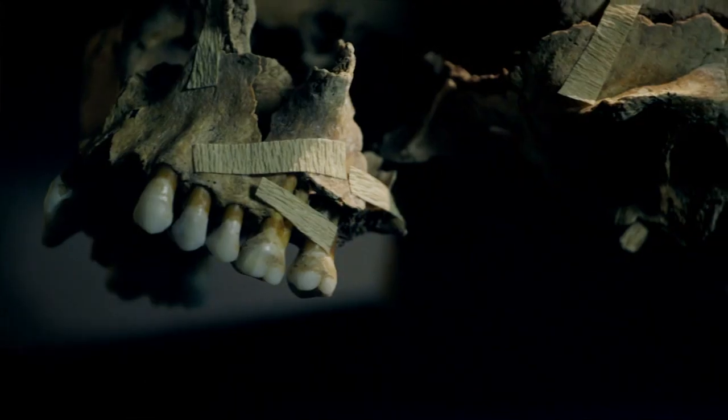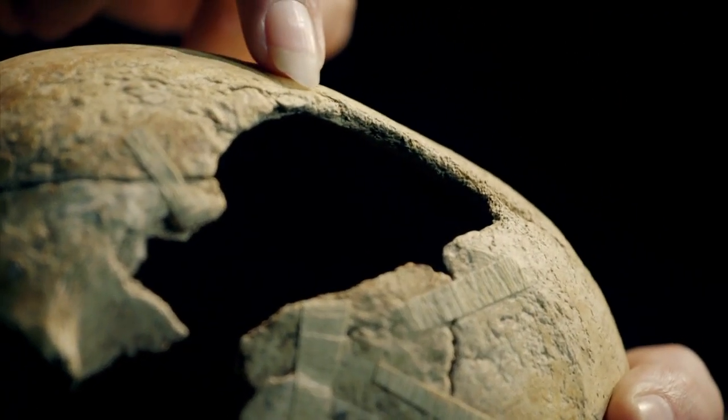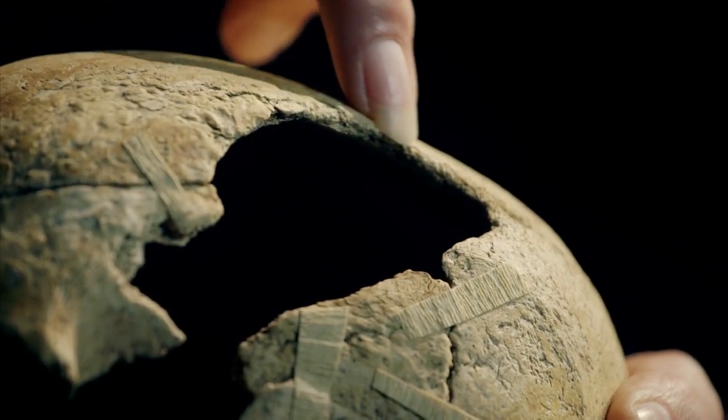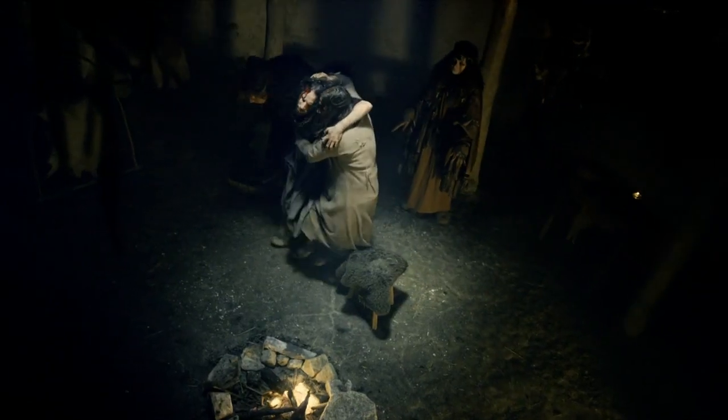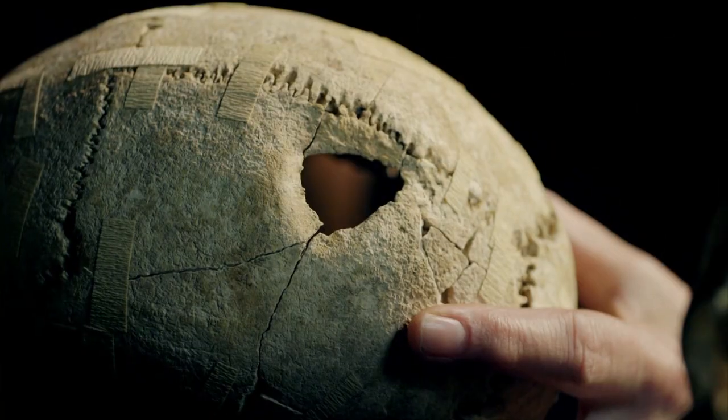Despite the crude nature of the surgical instruments, signs of healing around the holes showed how adept these early surgeons were at performing delicate operations. They knew how to do it, they knew it worked. And they were very successful at this because they nearly all heal.